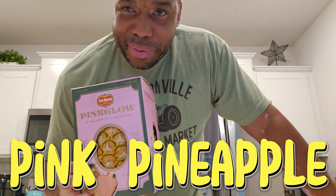Today we'll get into something new. I'm kind of an impulse buyer when it comes to food and spices. So I was at the shop and I saw this pink pineapple, this Pinkglow, and I'm like, what is this about?